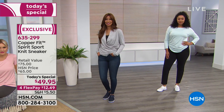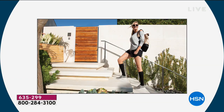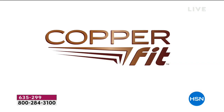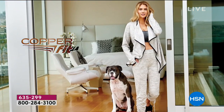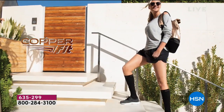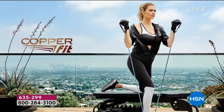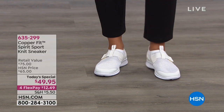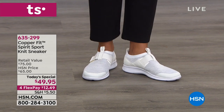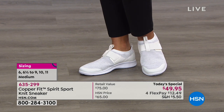Let's talk a little bit about Miss Kate Upton. This is exciting. Model and an actress, and she really is a believer in Copper Fit and also in fitness. Kate Upton is a lady on the run. She knows all about managing a busy lifestyle. Now she's expecting a child. She's a top model, a top actress, Hollywood. She's on the go all the time. So she needs versatile clothing for her active lifestyle. And travel. So she's the perfect representative for Copper Fit and what we stand for. Absolutely, because it's all about comfort, support, versatility.